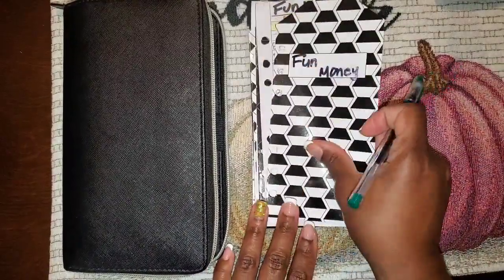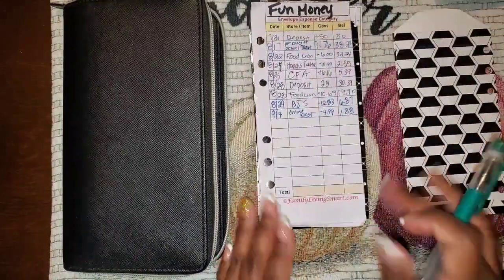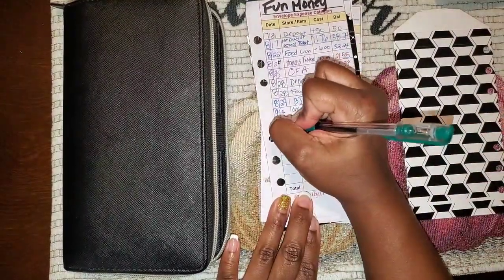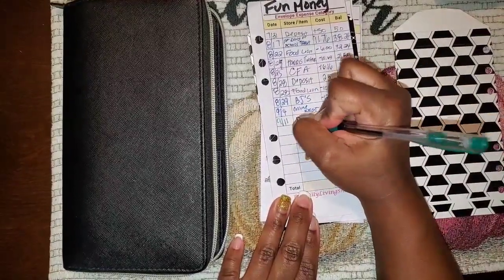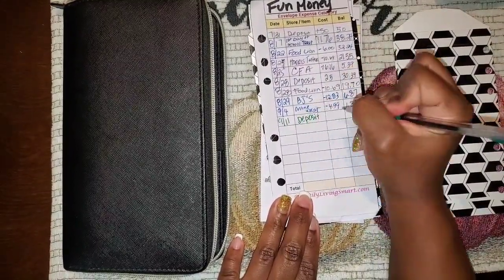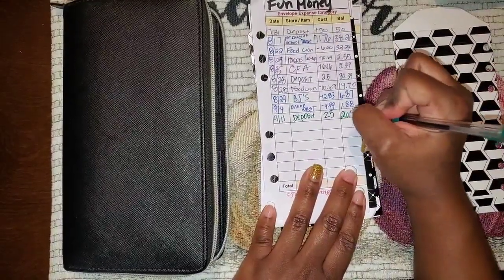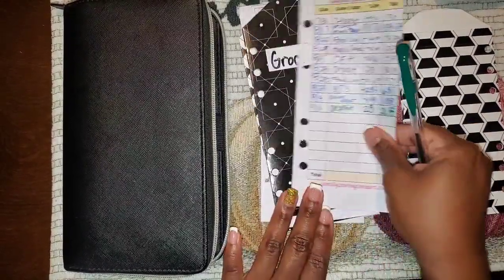Now, we know that from our mid-month there was some remaining money for each category. So for fun money, it was $1.88. I made a deposit on the 11th of $25. So for this category, I have $26.88 that I can use for the remaining of my September budget.